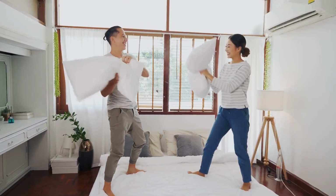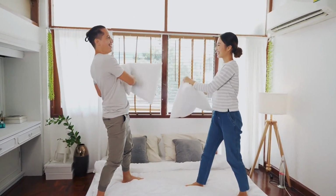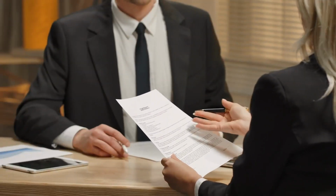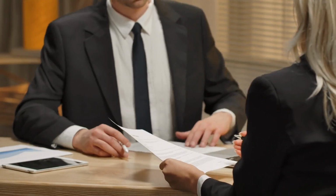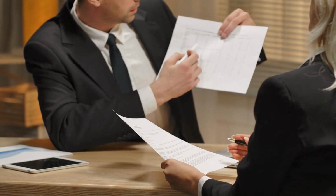In conclusion, selecting the right renter's insurance is crucial for safeguarding your belongings and ensuring peace of mind. Each of the highlighted providers offers unique benefits and coverage options. Evaluate your needs to find the best fit for your lifestyle and budget.